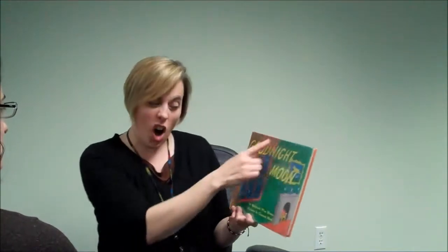You can talk about the cover before you even open the book. You know, sharing a book with your child doesn't necessarily mean that you have to read every single page and every word right in that moment. If you only have a few minutes, even just talking to them about the cover or just focusing on a few of the pages is a really great way to still give them all of these skills that they need.